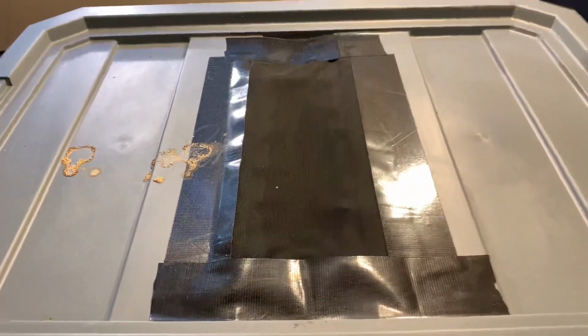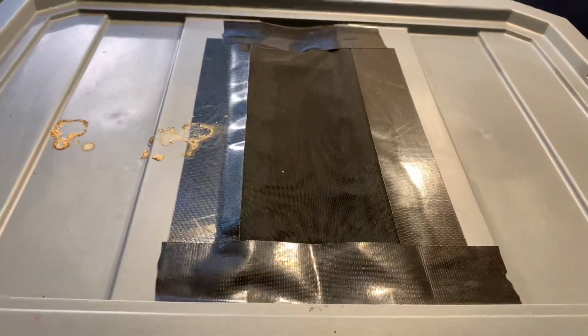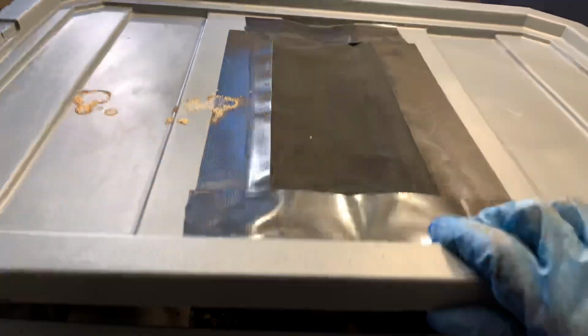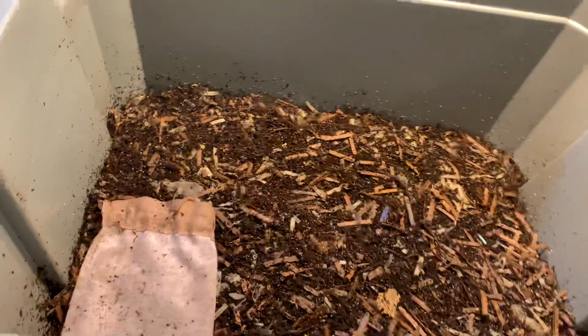Hello and welcome to another weekly update and feeding of the 1001 Red Wiggler cocoon bin. These guys are actually right on schedule.